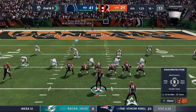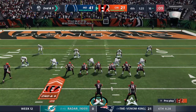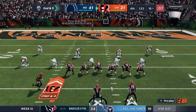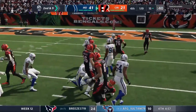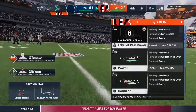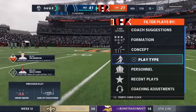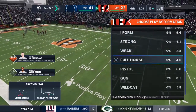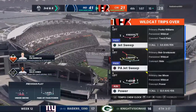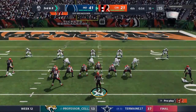Second and 9. Stepping up, he's going to keep it. And he'll take this one down near the 15. Only a yard there on the keeper, and that's going to leave him with a 3rd down. Well, that call makes sense because they've been throwing it well on this drive, and once again they show passing formation, showing the shotgun. Then they ran out of it. That's a nice play by them defensively, though, to hold it to a short gain.